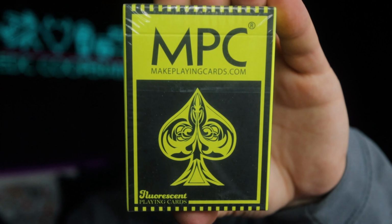Kickstarter wouldn't be a Friday Show if I didn't show you something that I'd backed on Kickstarter. This one is quite an interesting set of playing cards backed on Kickstarter. They are fluorescent and neon black, as you may be able to tell from the box. Just something that I saw on Kickstarter and thought I'd back for photo purposes, essentially on Instagram.